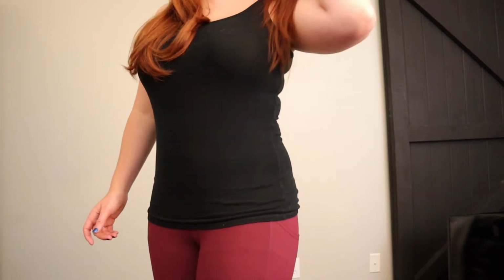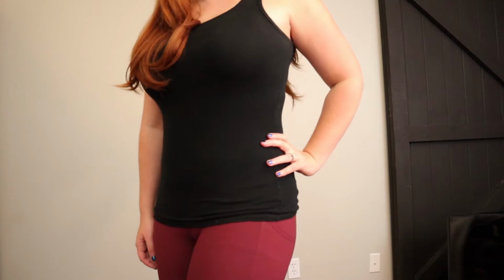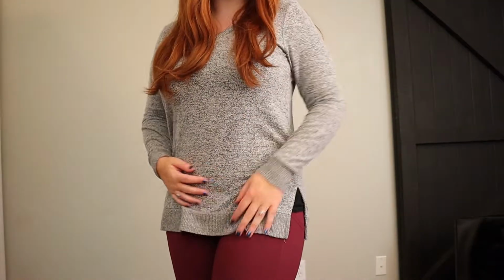Now, the first layer on top, I like to go with a t-shirt or a tank top, just so that I have one final layer that I can, take off my sweater or whatever, and I still can cool off. Whenever I get hot, I can get motion sick, and that's really not good on an airplane. So if it comes down to it, I can take off my sweater and I can have a tank top underneath.